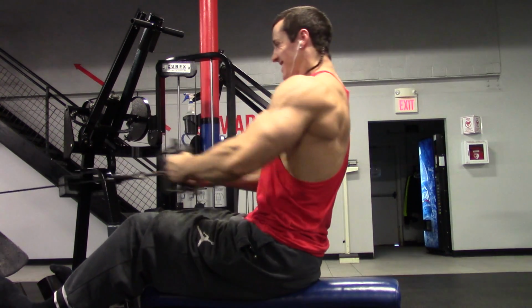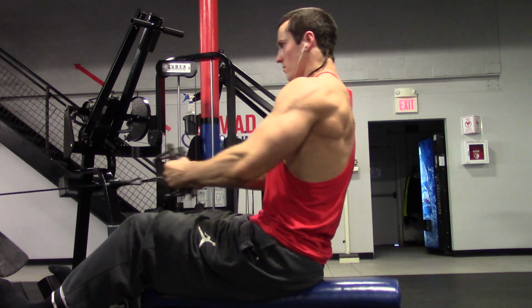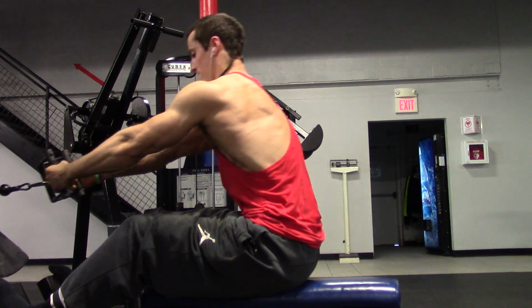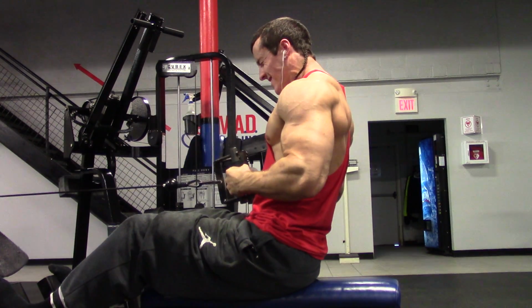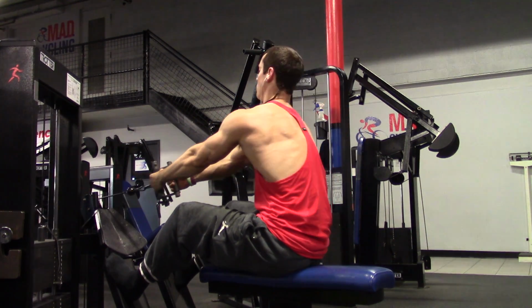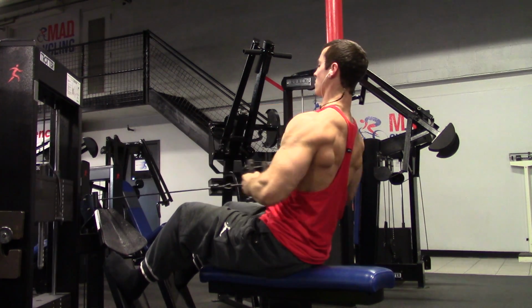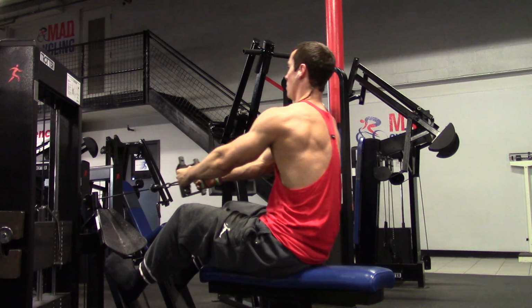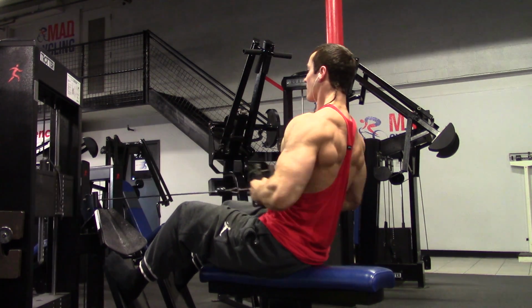I went ahead and did these cable rows, and I want you guys to let me know how my form looks. Because to me, it looks a little bit awkward when I watch it on film. I may be wrong, but I really try to stretch, if that makes any sense. On the negative portion, of course, I have a lot of control, but I try to stretch my lats out a little bit on the negative portion too. I don't know if I'm leaning forward too much, but for whatever reason, it looks kind of awkward to me. During the exercise itself, it definitely doesn't feel awkward.